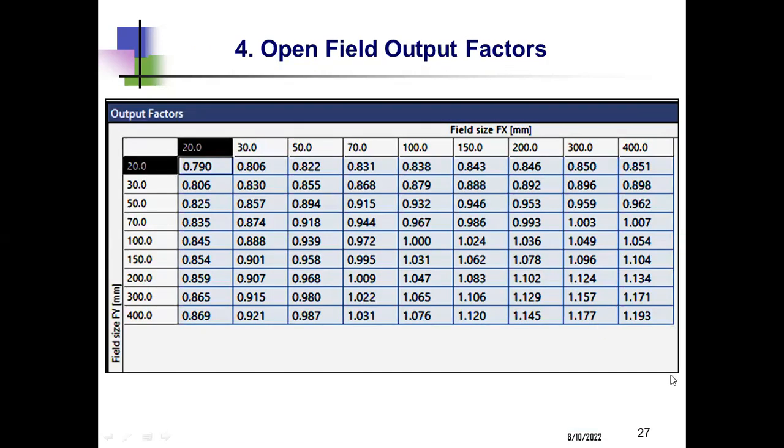When you provide your output factors to the system, it will show a table in this format. I'm going to provide data in this format, but the system will show you the output factors in this format. For example, field size in this direction and field size in this direction, and you have multiple cells of values.